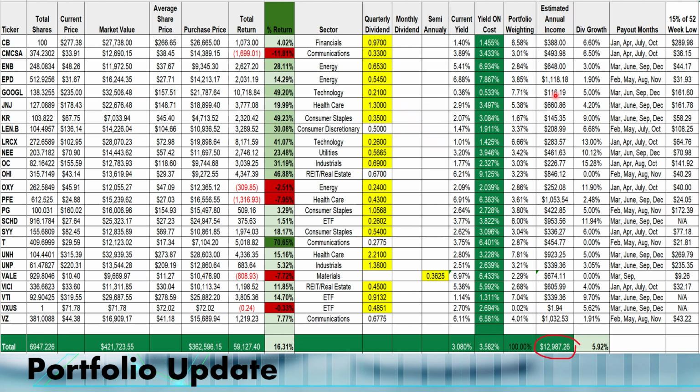Estimated annual income from each position here, dividend growth year over year. I do adjust this as they adjust their dividend payouts. As you saw there with Lam Research, I think last year they were actually around a 14 or 15% raise, but still 13%. I'll take that. And then Vici at 4%, we just updated those.